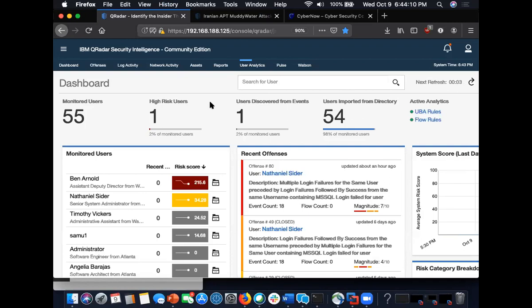So what user behavior anomaly detection allows you to do is start tracking users and figuring out if they're doing something nefarious on their network. This is especially a concern within some of the government installations right now. There are a few different data sources we can feed into this. Again, we're bringing in everything from base QRadar. We're also making some assumptions and some rules to trigger.